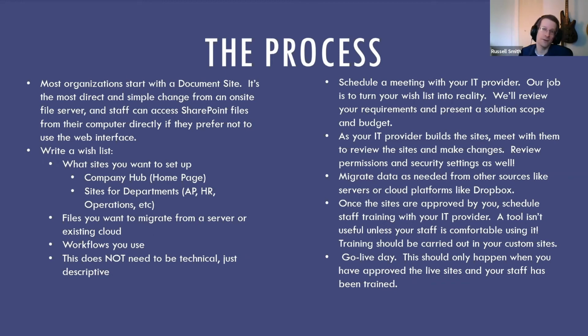Then I say schedule your meeting with your IT provider or department. And what they're going to do in that meeting, they're going to take what you've laid out. And if you're not sure yet, that's okay too. They'll ask you leading questions, we like asking leading questions, to get people to think a little outside the box about what they could want to do with a site.